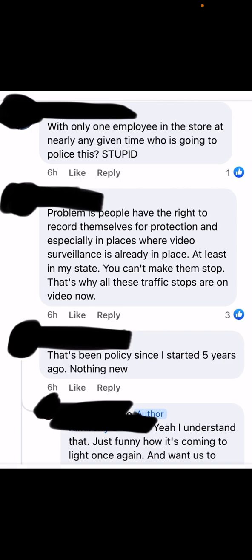Problem is, people have the right to record themselves for protection, and especially in places where video surveillance is already in place. You better say it again, girl, or boy, or whoever this is, man, sir, ma'am. At least in my state, you can't make them stop. That's why all these traffic stops are on video now. That's been policy since I started 5 years ago. Nothing new. Yeah, I understand that.